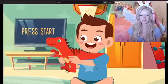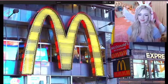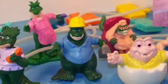Dinosaurs? They sound fun. Every kid loved playing with dinosaurs, especially little boys. So that's why in the early 2000s, McDonald's decided to put some in their Happy Meals. They made a bunch of these plastic dinosaur toys, and they thought kids would like them. The only problem was they were cheaply made in China, so the quality wasn't great. As you can see.